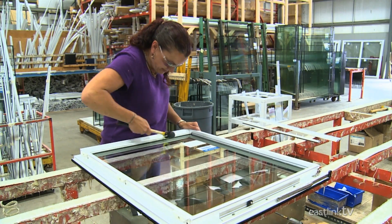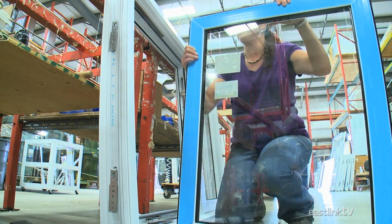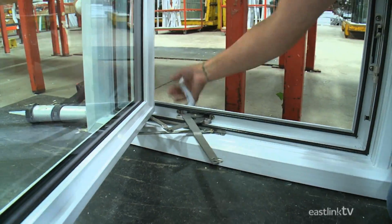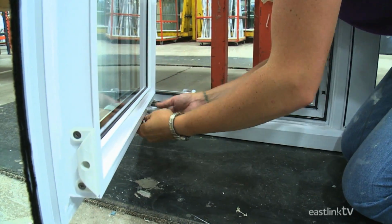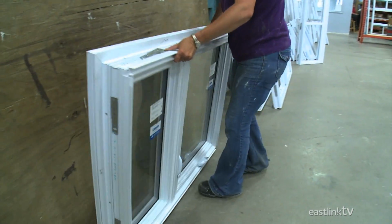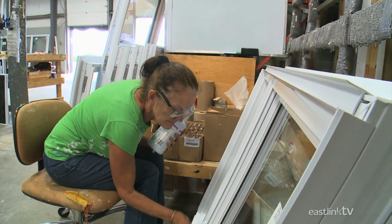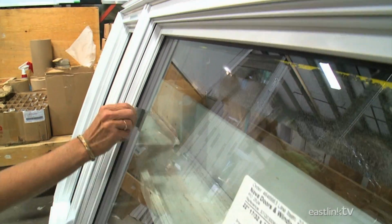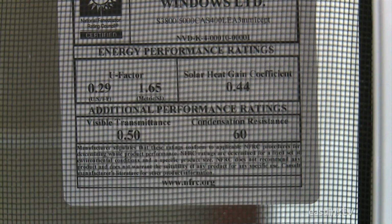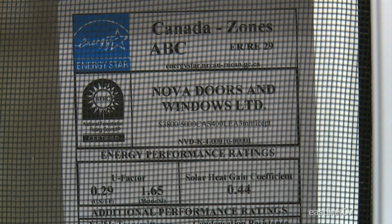Once the glass is secure in the sash, the worker attaches the sash to the window. Any glass that needs to be secured directly to the window frame is also installed. After all the glass is installed, it's placed for cleaning and final inspection. Here, a worker inspects the various parts of the finished window, removes any stray pieces of vinyl, and thoroughly cleans the window. Nova Scotia is well known for our mosquitoes, so a bug screen is a must in any window.